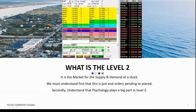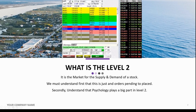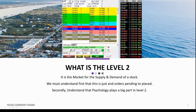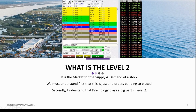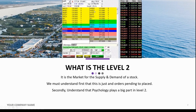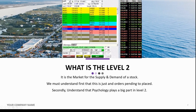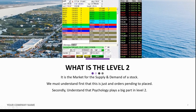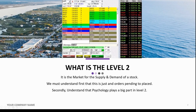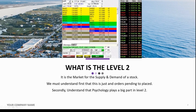Reason being is that's the highest price, or the first price, that someone's willing to sell to you. And that's what we mean by supply and demand. It's kind of a battle on which way it's going. The reason it moves one way or the other is because it starts tipping over to one side. Volume comes in on this side, it starts going up. Volume comes in on this side, it starts going down.